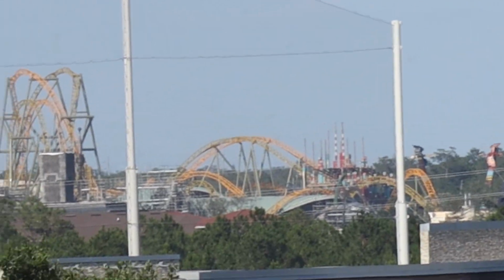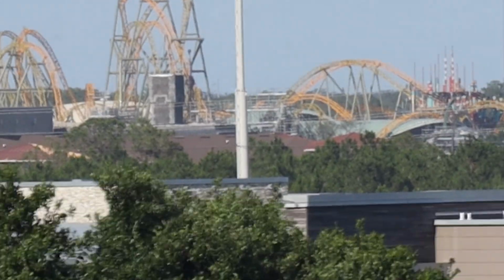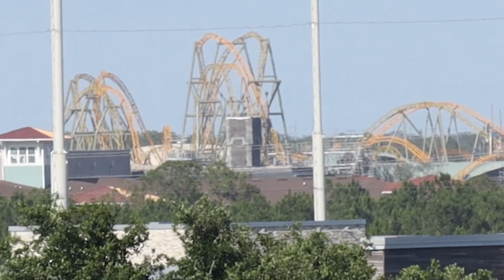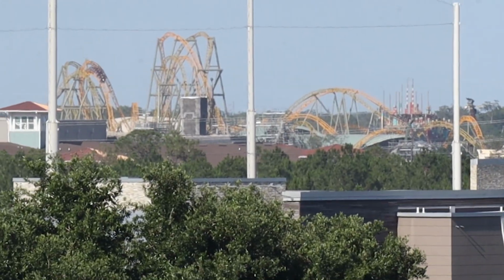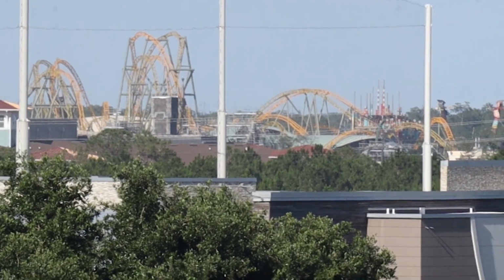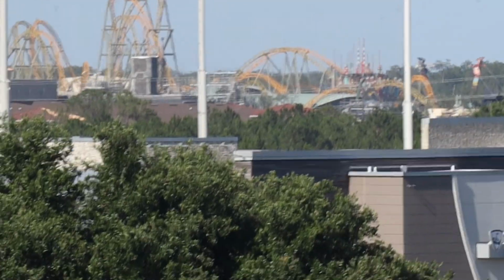Let's see if we can catch a Starfall run from over here. Stardust just went, it's going right now. So you just cut the last half of it right there.